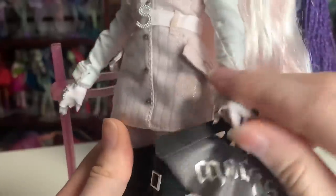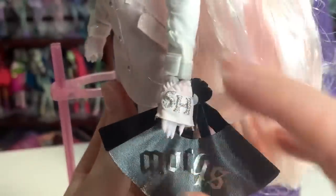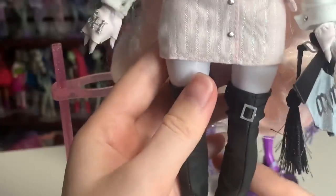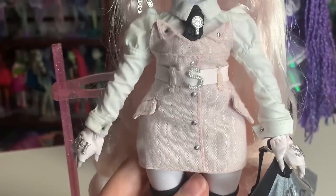No rings again. I'm wondering if anybody has rings. I probably just got the two characters that don't. Look at the little pink nails. It's so, so pretty. And there's silver embroidery for the SH. And then, yeah, no ring over there either. Love the little buttons on the dress too. Just look at the construction.